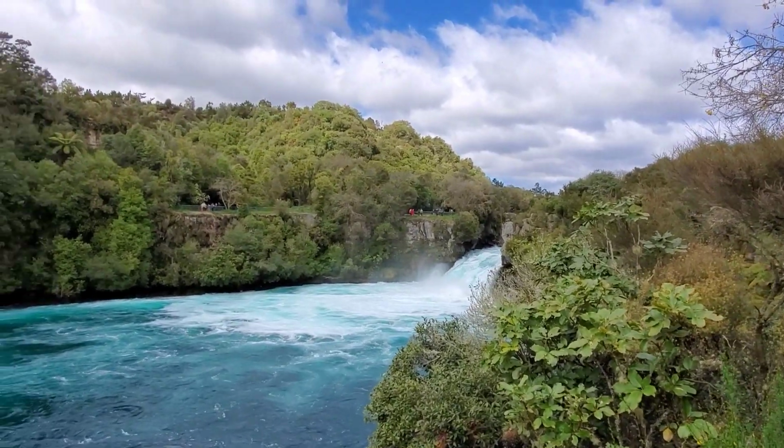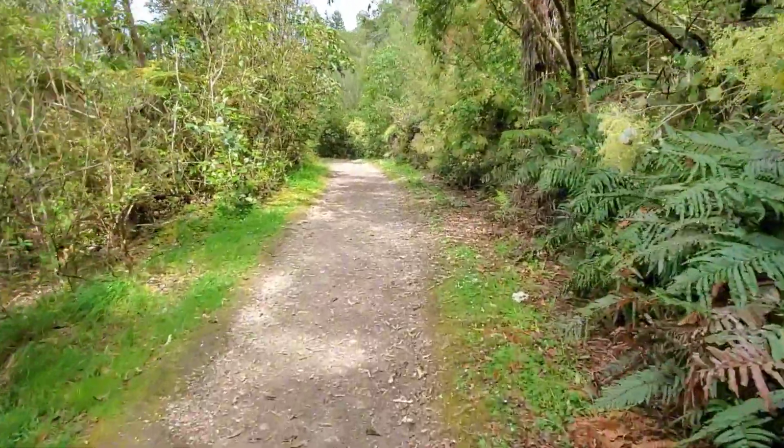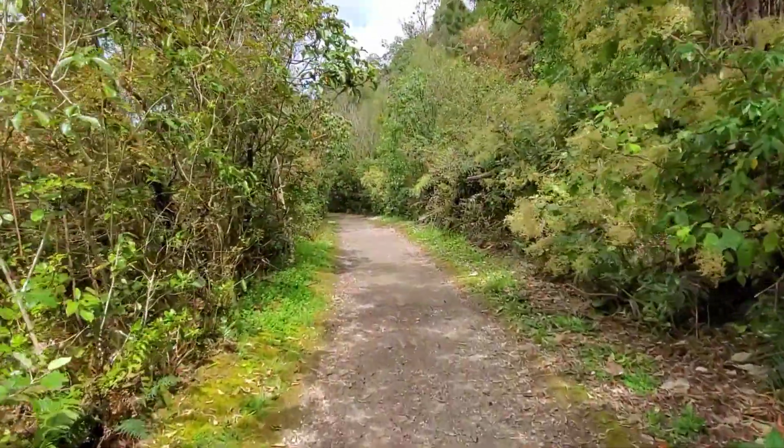I'm gonna see if there's a bridge or something so I could bring you guys to that other side. Maybe it is 15 minutes because there's another path that keeps going, so I don't think that's the main lookout. That's just one of the lookouts. I didn't even know about Huka Falls because I didn't do too much research on Taupo before I got here. But I found out about it.